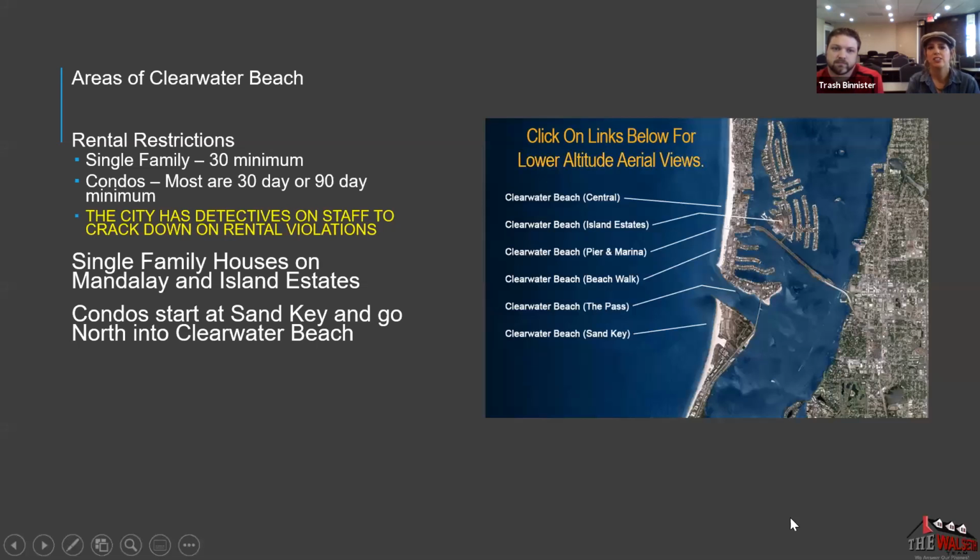There we go. All right, so we're gonna be diving into Clearwater Beach. Along with Clearwater Beach, I'm gonna borrow this really fast and show with our cursor here. So right here is Clearwater Beach, kind of North Beach up here. You have Island Estates over here, which is the home of Winter and Dolphin from A Dolphin's Tale. You've got our pier and marina over here, the beach walk over here, and then this section here is called the Pass. And then you have Sand Key over there. So those are your main areas of Clearwater Beach.